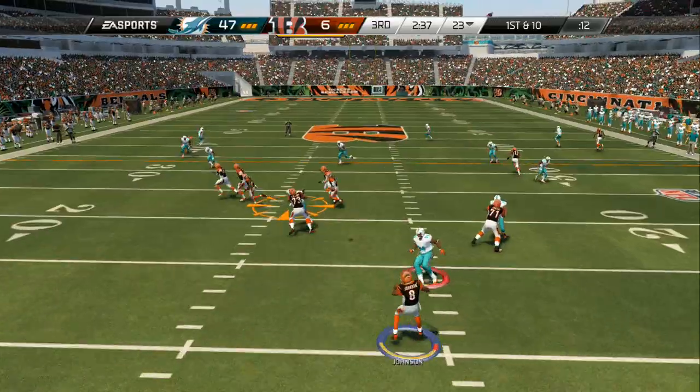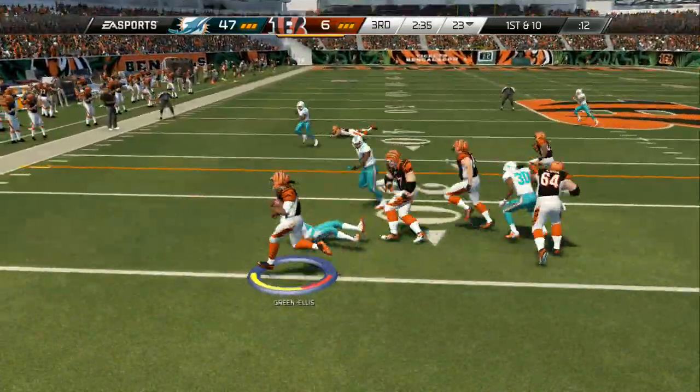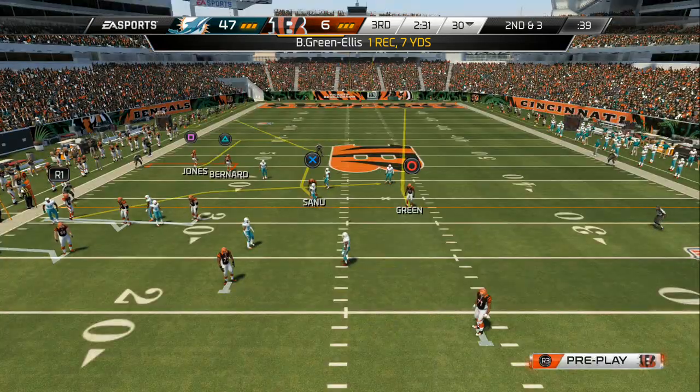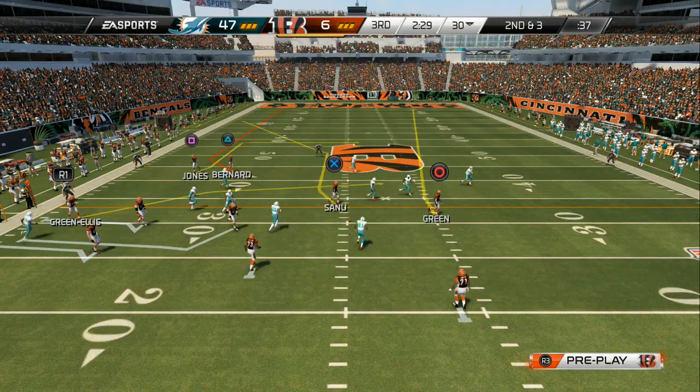Here for the defense. Going across the middle. And that's a big time tackle. That keeps them 3 yards short of the first down marker.